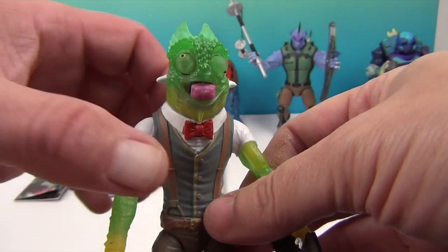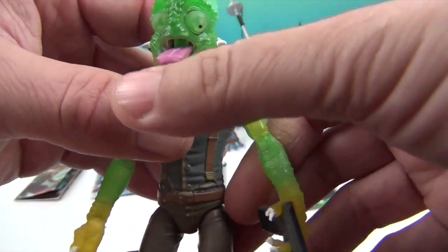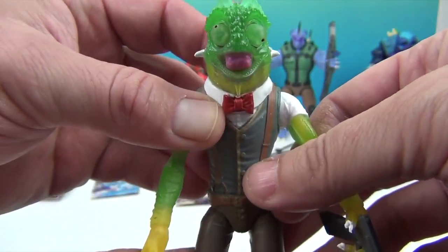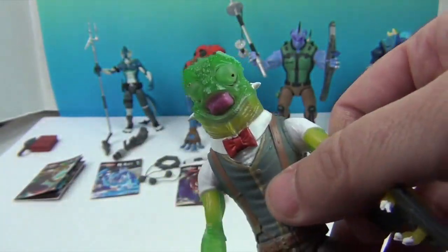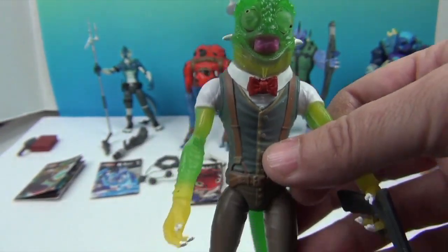And then this little switch on the back is going to activate his tongue. I'll let you activate it. Oh, there you go. And his tongue's a little sticky underneath right there, so he could probably pick up little pieces of paper. That would be cool. Did his eyes move when you do his tongue? Yeah. Okay, that's cool.